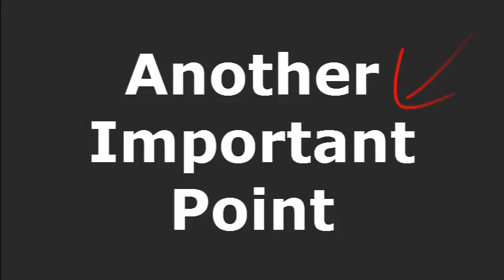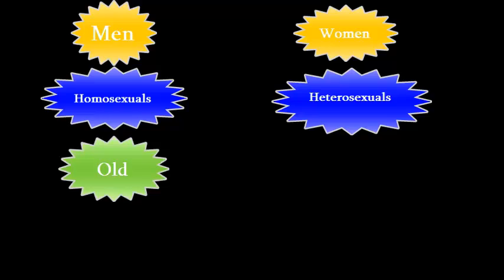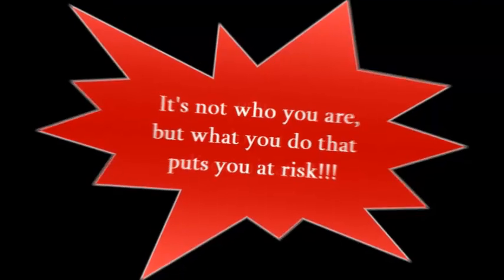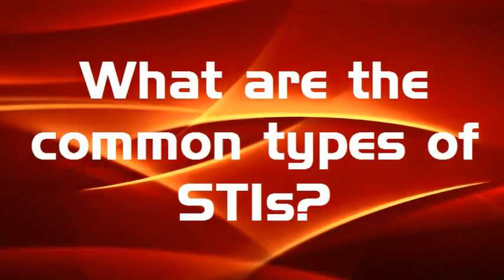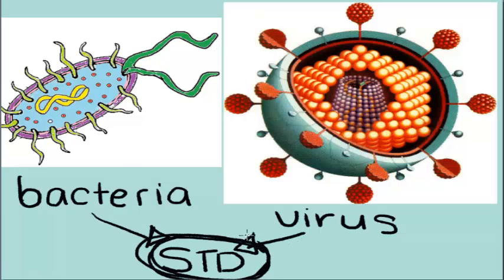Another important point about sexually transmitted infections: both men and women, homosexual and heterosexuals, old and young, rich and poor, can get STIs. So it's not who you are, but what you do that puts you at risk. STIs do not discriminate. STIs are caused either by bacteria or viruses.